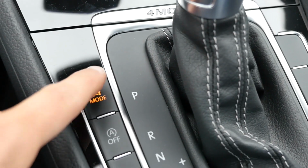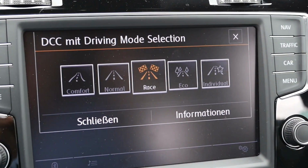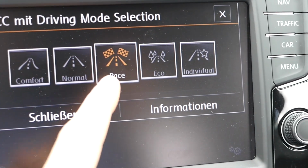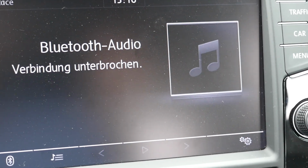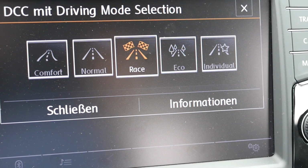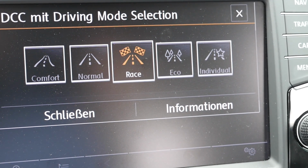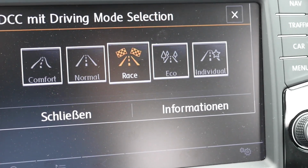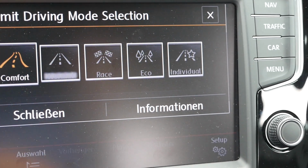Then below here we got the mode button, and that gives us the driving mode selection. For example, you see in the middle now, you got the race mode. Then you're automatically set to S, actually, not the D driving mode. S mode means you can turn up the RPM higher, so the shifting points are actually later. I want to stay there. But there's also the comfort mode, or just normal.